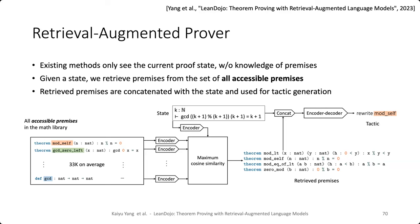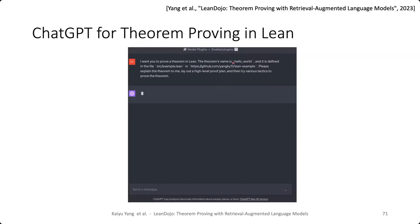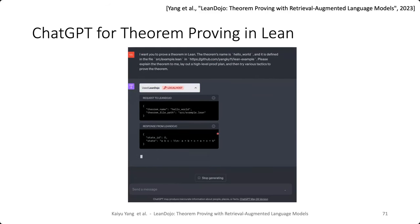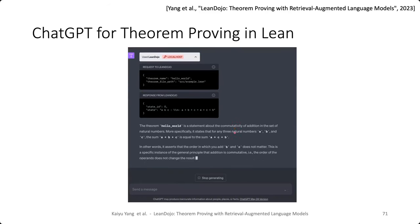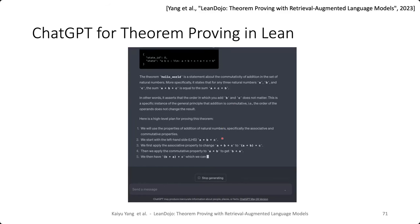Okay, that's the retrieval augmented prover. Next, I want to show a simple demo. This demo is not our model, it's GPT-4, OpenAI's GPT-4. And we use LeanDojo to enable GPT-4 to interact with Lean. GPT-4 is free to execute tactics and get feedback from Lean. So we just tell GPT-4, I want to prove a theorem. We give it a theorem name and a file name, and it will call LeanDojo to initialize the theorem. And then you get the initial proof state. This is the proof state, and GPT-4 is trying to make sense of it. So it will say something in natural language, in math, and it will try to lay out a high-level plan for the proof. This is just a toy theorem, by the way.